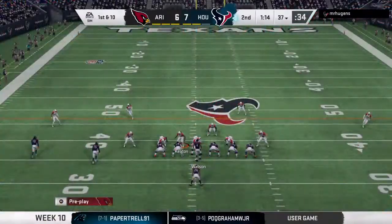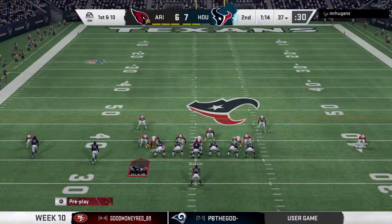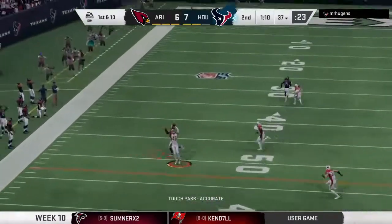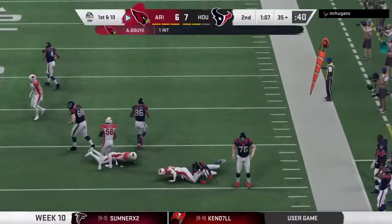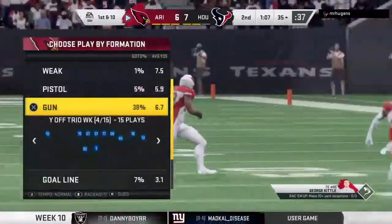Line of scrimmage, the 37 on 1st and 10. Play action for Miller. Now Watson. Trying to force it to Hopkins, and it's intercepted. A.J. Boye with a pick. And the return here is stopped at the 35-yard line.